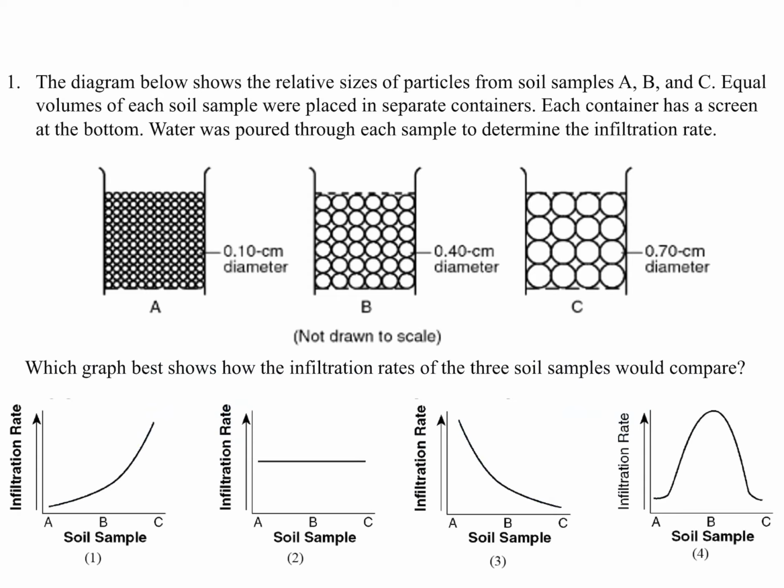All right, so here's what a couple regions questions are going to look like. Diagram below shows the relative sizes of particles from soil samples A, B, and C. Equal volumes of each soil sample were placed in separate containers. Each container has a screen at the bottom so water can flow through at the bottom. Water was poured through each sample to determine its infiltration rate. How fast is water going to flow through it, essentially. So they're all uniform. The only difference is size, right? This is a whole bunch of small sized. These are medium and these are large, but they are all uniform. Okay? Which graph best shows how infiltration rates of the three samples would compare?